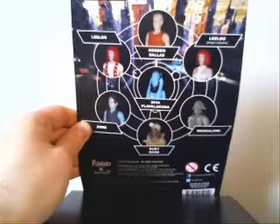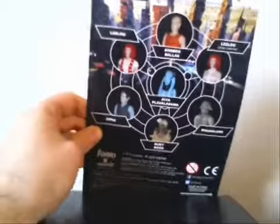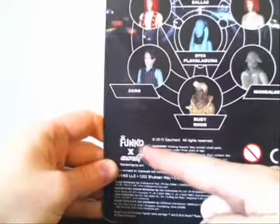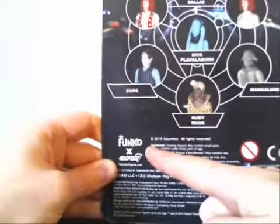That singing diva that was in the film. All different characters that you can get in that set there. Made by Funko, Super 7, the same company that makes Pop Figures does these figures.